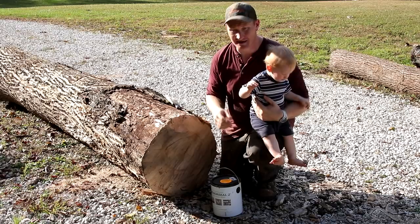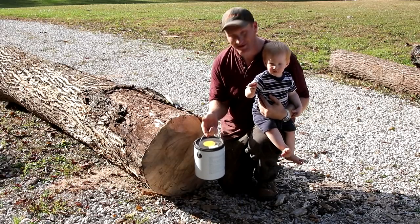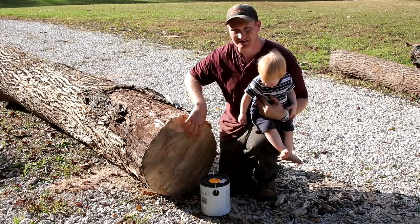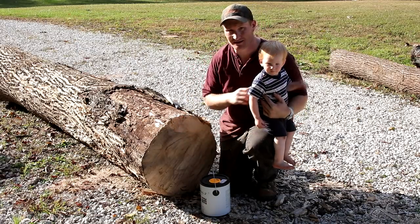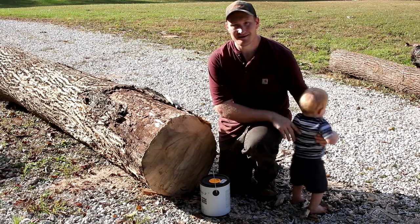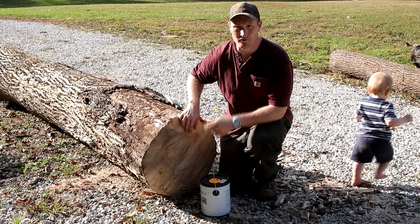My little helper decided to join me. The most important thing is just making sure that you get the end grain fully sealed in and saturated. You want it to soak all the way into the end grain. If you do that, it'll survive all the way through the kiln drying process, and your lumber will come out well.